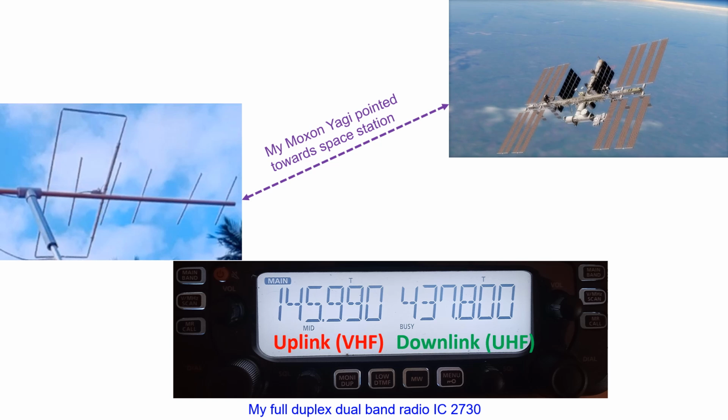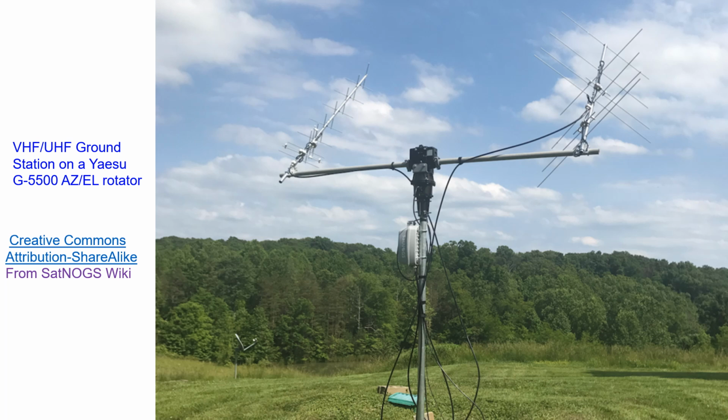Alternatively, two radios, one for transmission and another for reception, with two antennas and feed lines kept at a physical distance, can be used. Though I was using a dual-band base station radio inside my room and a fixed antenna on my balcony connected to the radio with a 10-meter cable, most satellite operators use handheld radios and directional antennas.